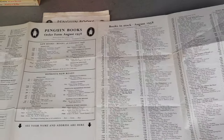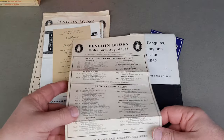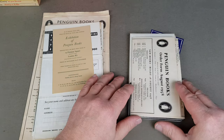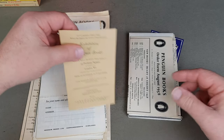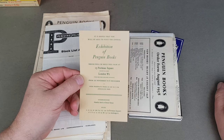Absolutely fantastic. I remember my days in the book business in the 90s and early 2000s. We would go through the publisher's catalogue with the reps, and literally anything we didn't have, we would order generally. Now, this is a real curiosity. This is very, very thin. Look at this, an exhibition.